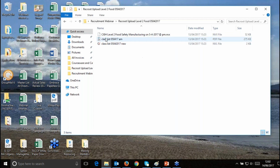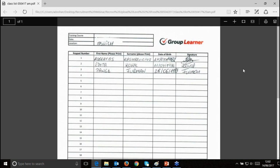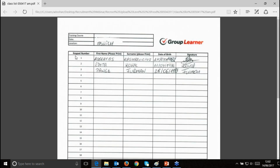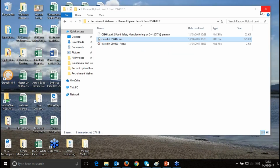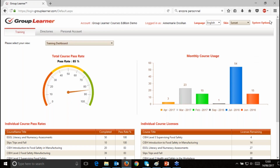There's the electronic version of the class list, and then there's the PDF, which is exactly the same as the electronic version, only it has the trainee's signature on it. And again, it's just to ensure that the keypad number corresponds with the correct trainee on that as well. So again, very user friendly, the group learner player, and it automates and creates that paperless training solution for you, where everything is done automatically within the portal. So I am just going to log out.